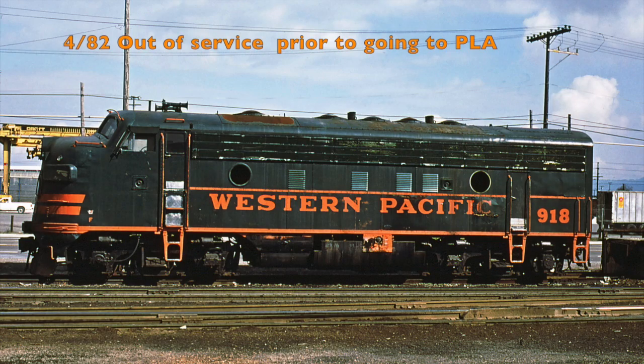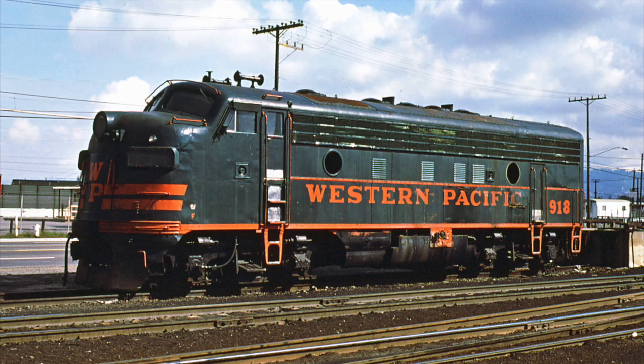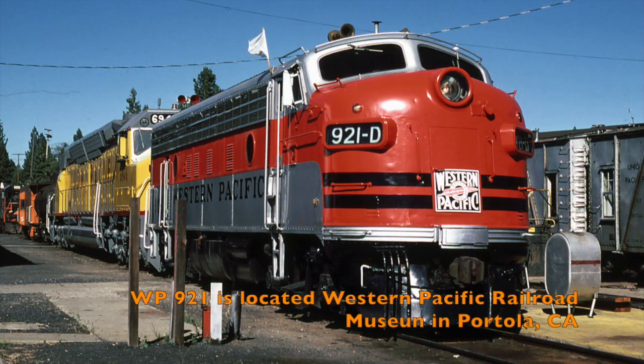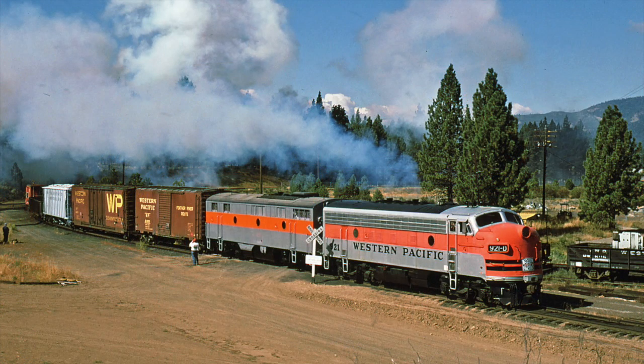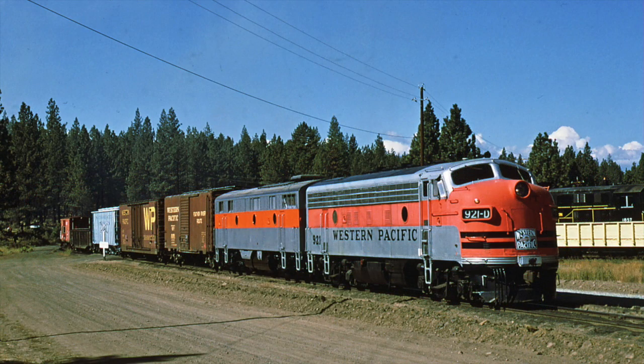Final four F7s today. The 921 resides at the Western Pacific Railroad Museum in Portola, California, shown here in its Union Pacific paint job.